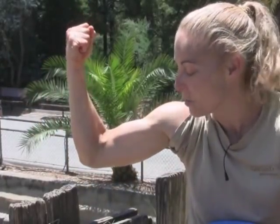So as you can see, being a giraffe keeper is a heavy physical labor intensive job, and you have to be a strong woman to be a giraffe keeper.